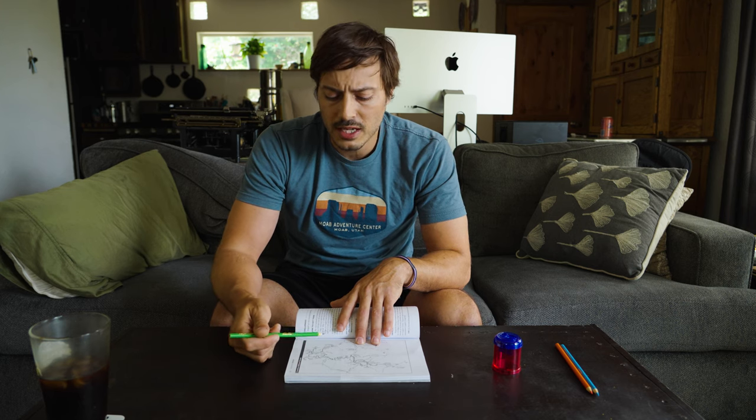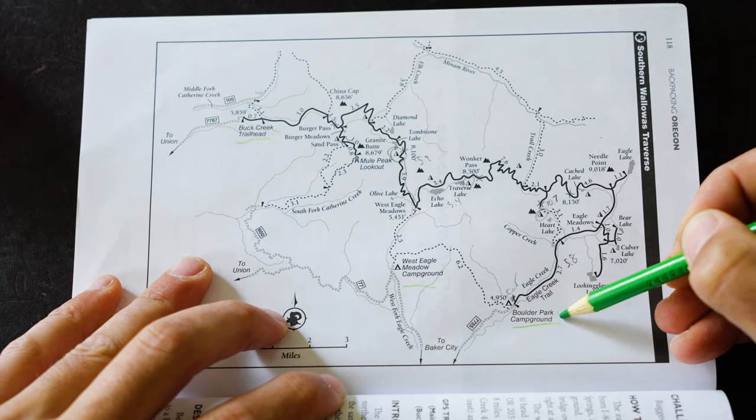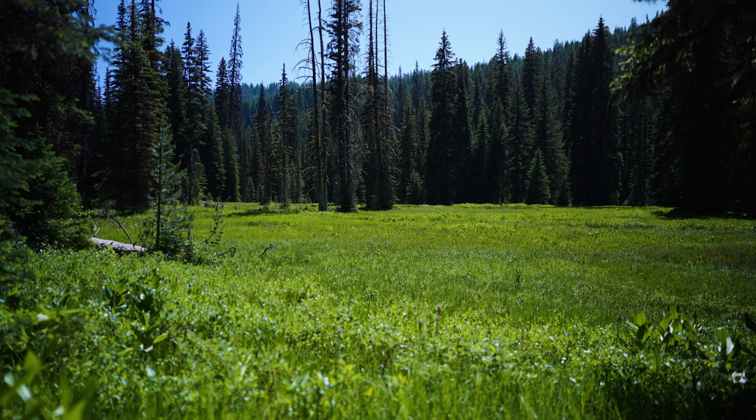Since we had two cars, we did a nice quick shuttle. That is one of the reasons we stayed at West Eagle Meadow. The shuttle was really simple. It's about a 15, 20 minute, 6 mile drive down to Boulder Park Campground. So we just left a car at Boulder Park Campground and started our hike from West Eagle Meadows. And we actually went backwards to start our hike.